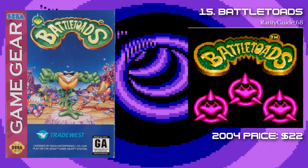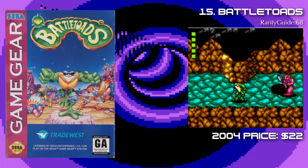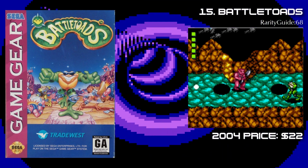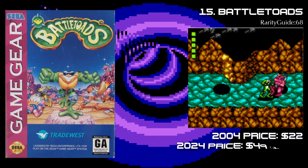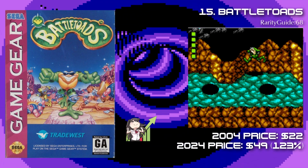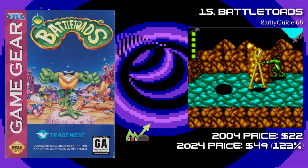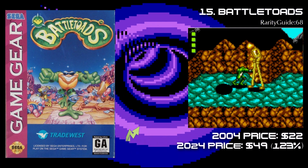That's followed up by the reptilian brawler Battletoads. This game is a little more rare than some of the other games we've already seen on this list at a 68 on Rarity Guide. This was a $22 game back in 2004, and today if you wanted to pick up Battletoads, you'd have to spend $49, which is a 123% increase in value for Battletoads.